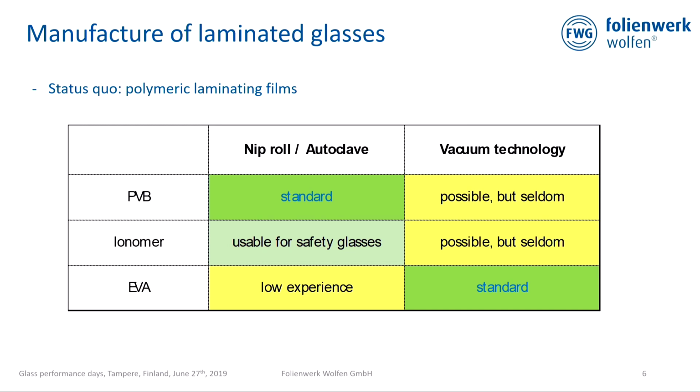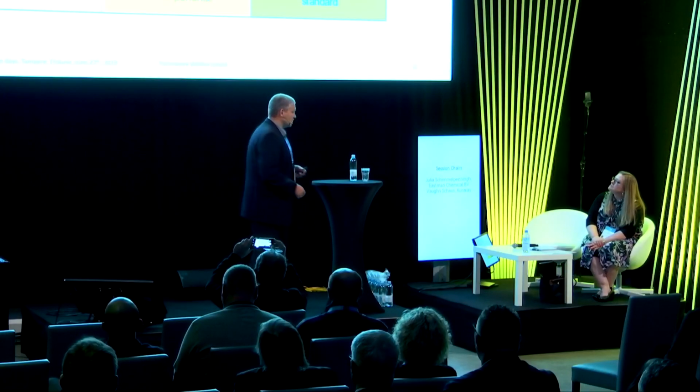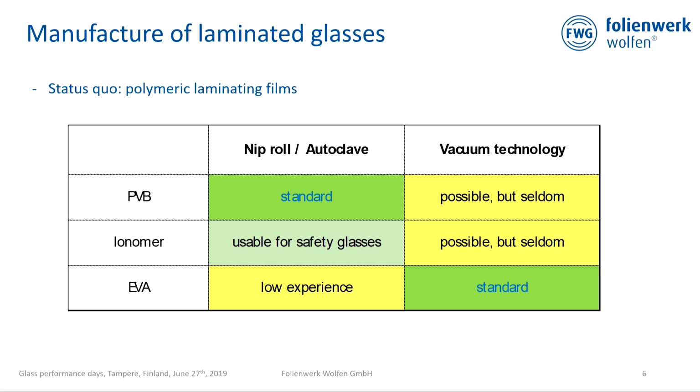Okay, let me come to a short motivation. I'm quite sure you know about the status of polymeric laminating films in the business at the moment. Most common for the production of laminated safety glass are the 2 processes you can see here. The nip-roll autoclave process is well known, and there is also the vacuum technology available on the market. As we all know, PVB is a standard material if we talk about lamination in nip-roll and autoclave. Of course, ionomer, for instance, and other materials are also available, but not so much at the moment.